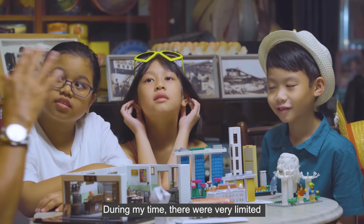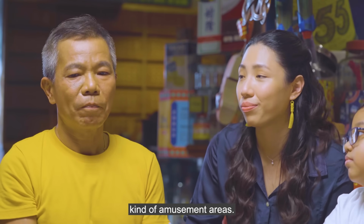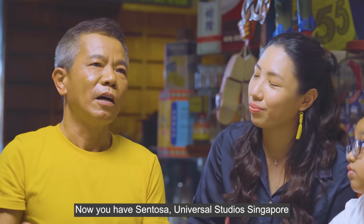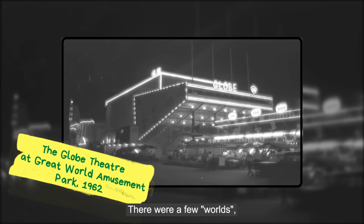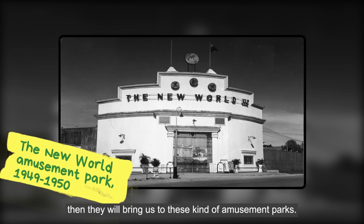Okay, in my time, we had very limited kinds of amusement areas. There were some, but very limited. Not like now, you have Sentosa, you have USS, you have so many places to visit. There were a few Worlds besides: you had the Great World, Gay World. When the family, my parents, had the money, then they would bring us to this kind of amusement park.